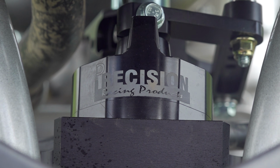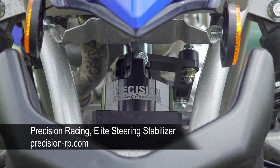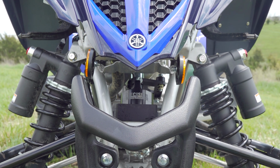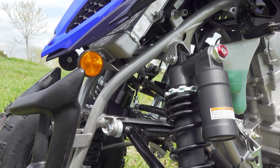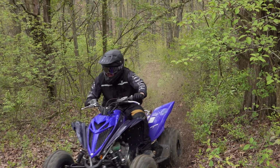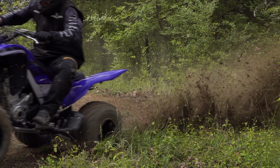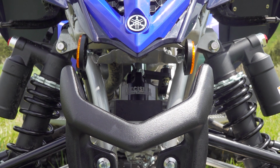Racing without a steering stabilizer is downright dangerous, so we installed one of Precision Racing's top-of-the-line Elite steering stabilizers. Precision Racing stabilizers allow you to fine-tune the center and sides of your ATV steering separately, minimizing bump feedback on straightaways while allowing you to affect bump feedback and traction in corners. It's a no-brainer for any high-performance sport ATV build, winning more championships than probably any other single ATV product in history.